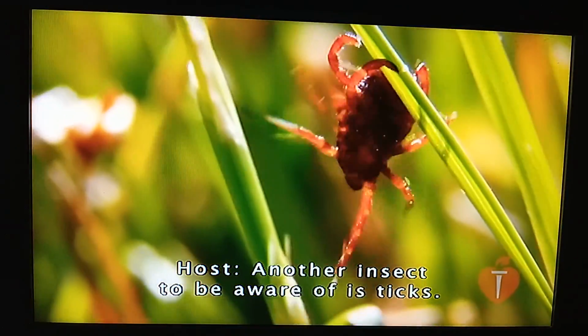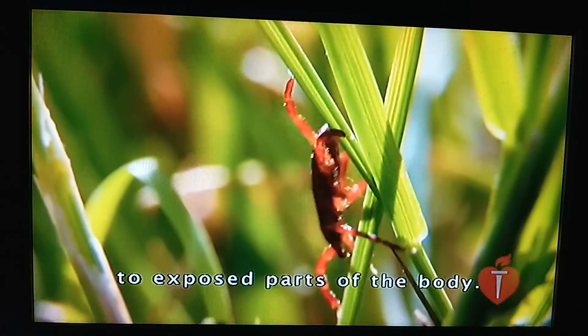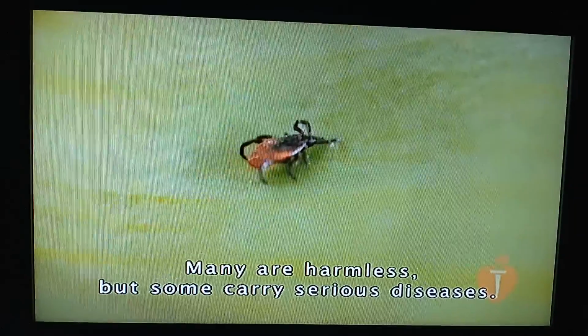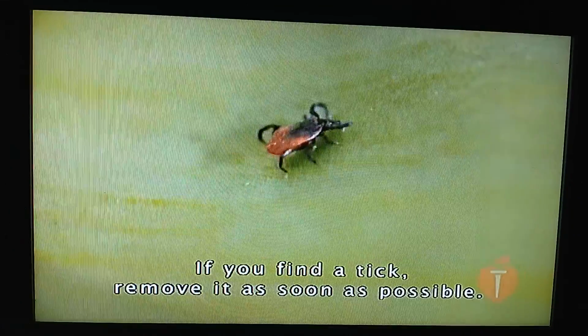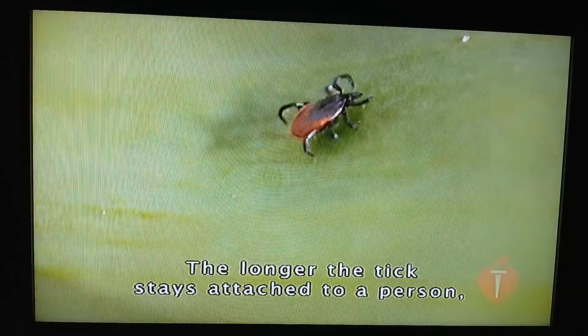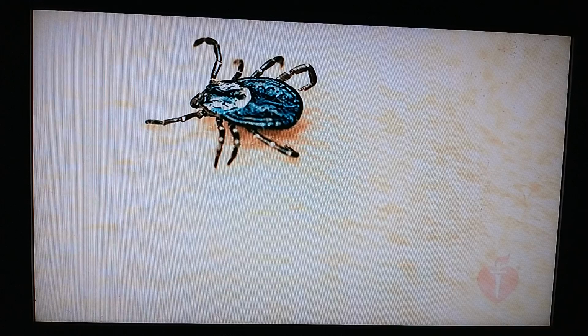Another insect to be aware of is ticks. They're found in wooded areas and attach themselves to exposed parts of the body. Many are harmless, but some carry serious diseases. If you find a tick, remove it as soon as possible. The longer the tick stays attached to a person, the greater the chance of catching a disease.